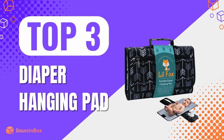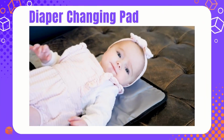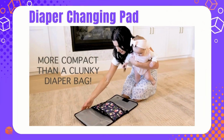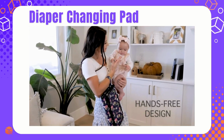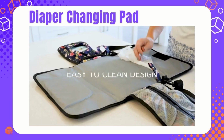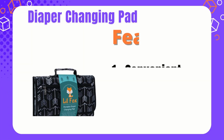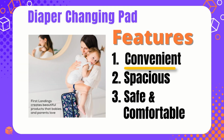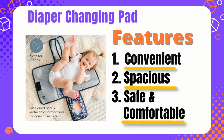Top 3 is a new type of diaper hanging pad. Best baby shower gift for new moms and dads, which is an indispensable tool for families with newborns. It is an item that can be sold for a long time. Easy to carry. Plenty of space for storing baby items. Comfortable cushioning to protect baby.